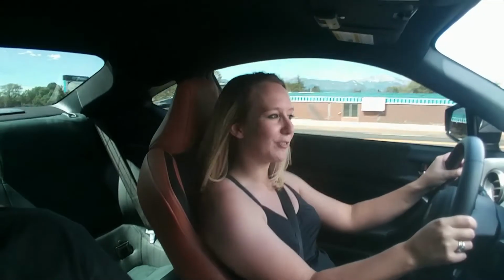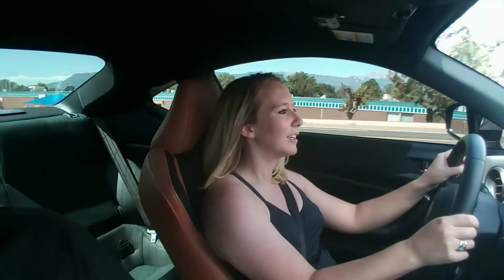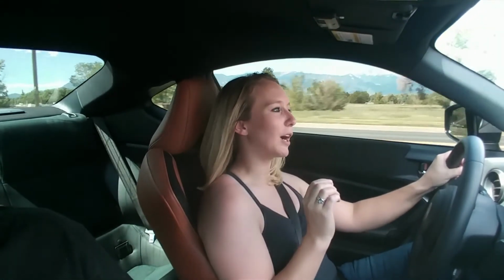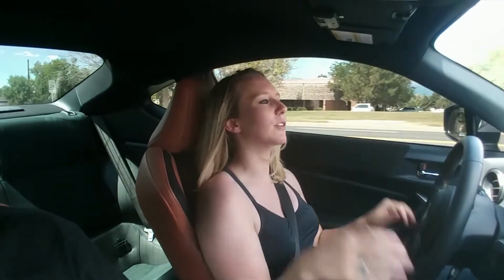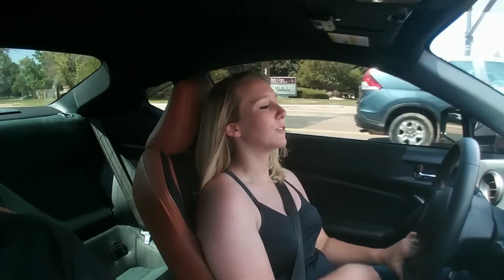Alright, so this is the driving review of the 2020 Hakone edition. I can tell you this car is fun. It is the most fun that you can have doing the speed limit. And I'll tell you why. Because the handling is very crisp around corners. You literally can feel you shifting from side to side, but the seats actually hold you very nicely so that you can feel all of the road like a normal sports car.